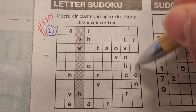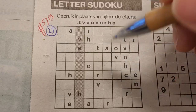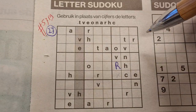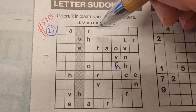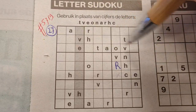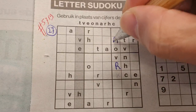Let me see the R in the last column, the R in the column next. So in that column, the only two places left for the R should be here or there. We see an R in this row, no R there. R should be there. The A in this row, the A in the third row, so the row between the second row, the only place left for the A should be there.